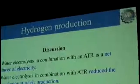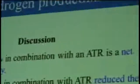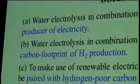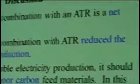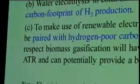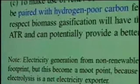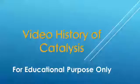So if we look at the gas loop dispassionately, what have we achieved? Well, the first thing is that it's a net producer of electricity. We have reduced the carbon footprint because the electricity that we've consumed we've actually generated. And we've learned one lesson, and that is that we should actually pair this type of gas loop with a really hydrogen-poor feed source rather than a hydrogen-rich feed source.